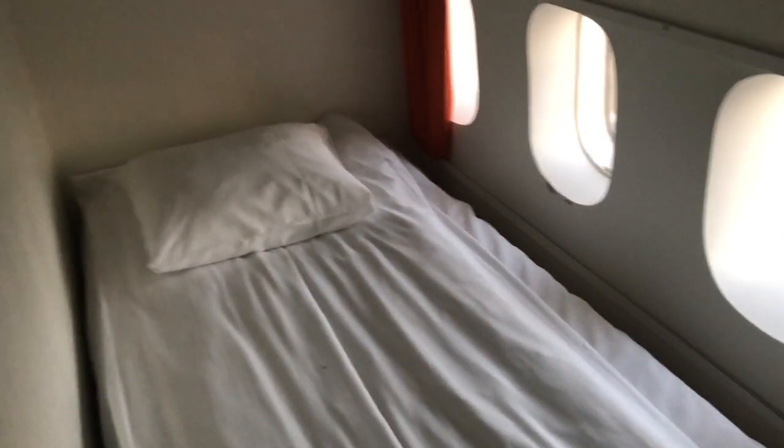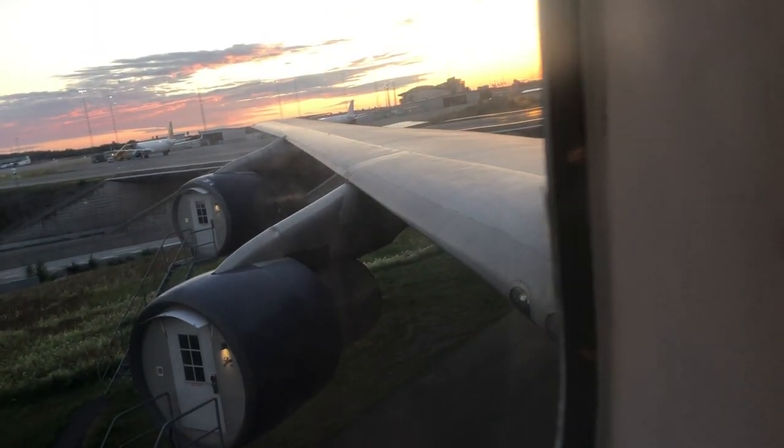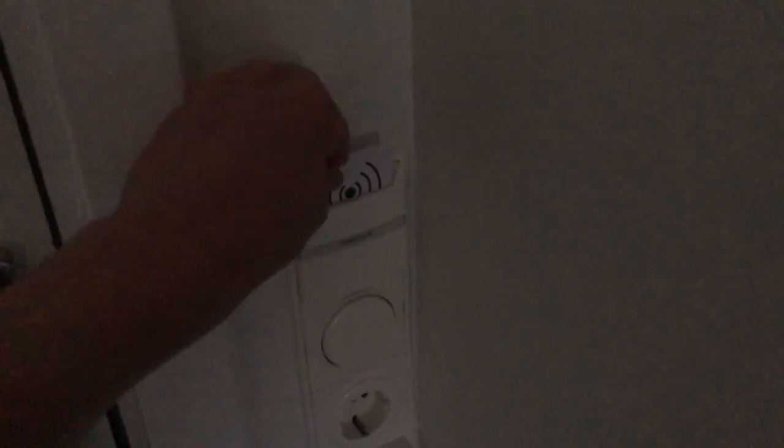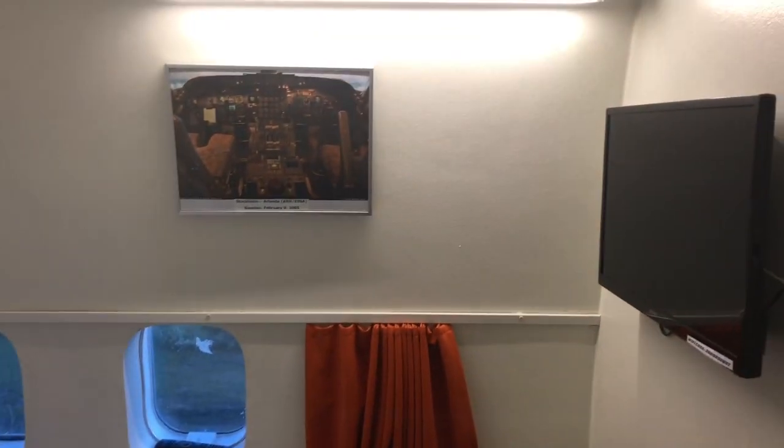The first thing I had to check out when I stepped in was the view of the wing. I was lucky to have a more forward-facing room so I could see both engines, but I'm sure any room you book will have a fantastic view. Speaking of being able to see, you can turn the lights on in your room by sliding in your key card and flipping a switch. That's much better, isn't it? Now let's get into the nitty-gritty details.